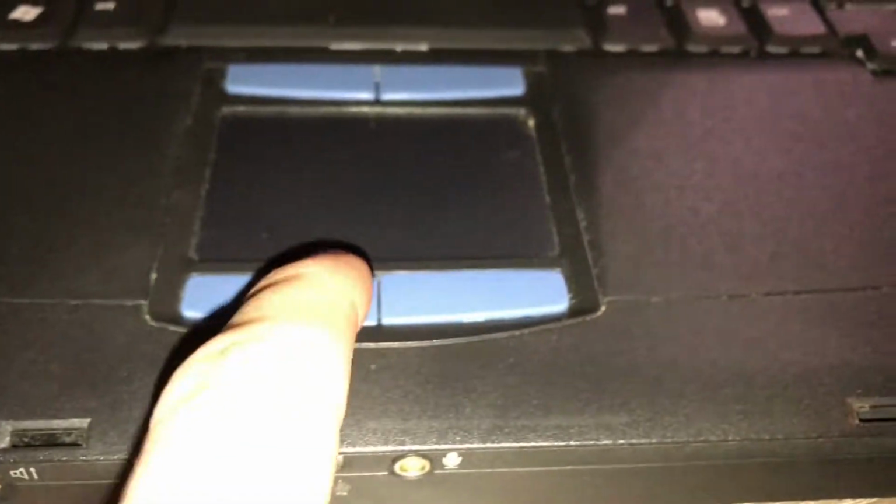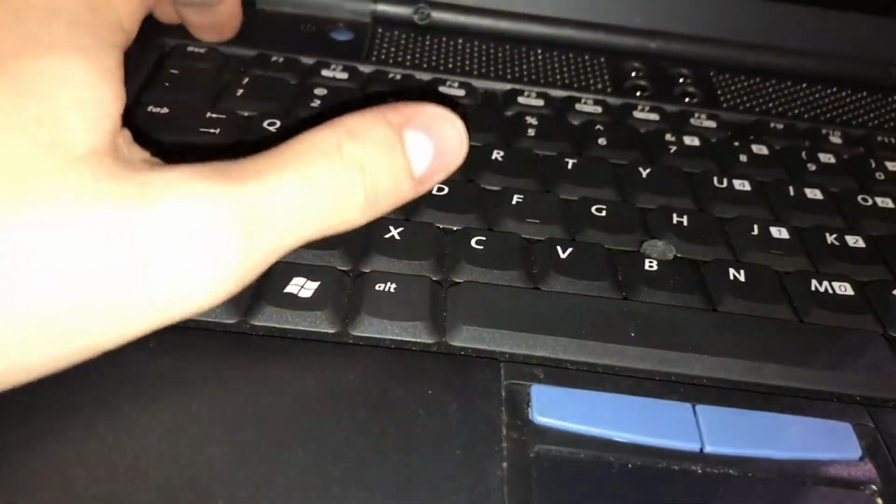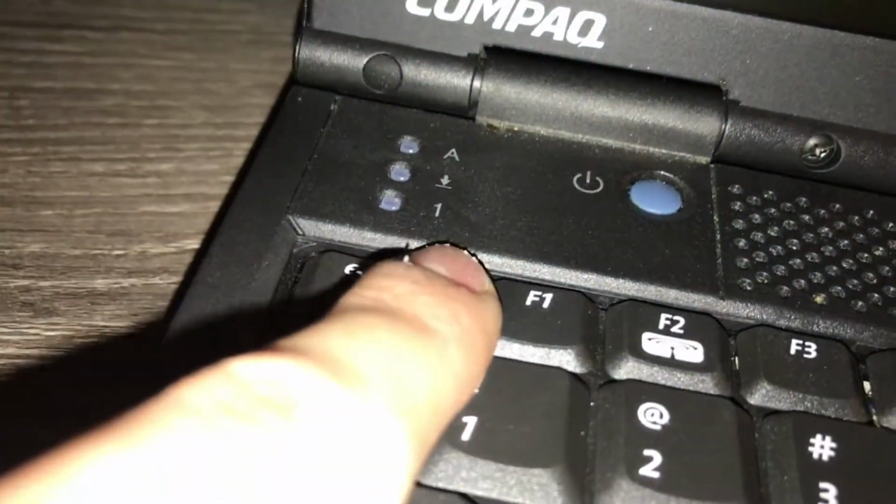We have ourselves a pretty okay touchpad, nothing impressive, but I can see that being okay. We have our little touch stick, is what they call it. That feels horrible. Keyboard is unlocked. That unlocks. Wonder if I can peel up the keyboard. I'll have to test that later.